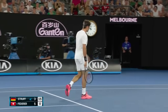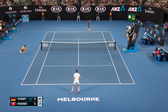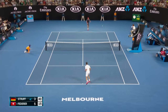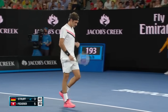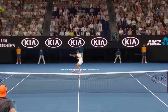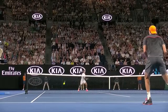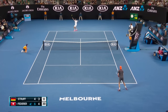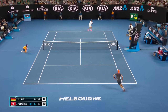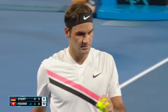There it is again. Going straight, quite firmly up the middle of the court. Struff hasn't held back on that backhand. But Federer, just sensing it was a little bit shorter, shortens up his swing. Oil painting of a backhand.